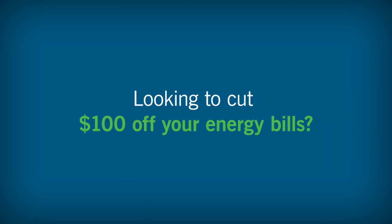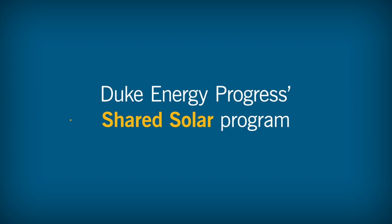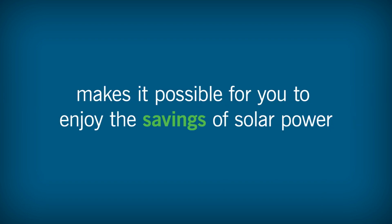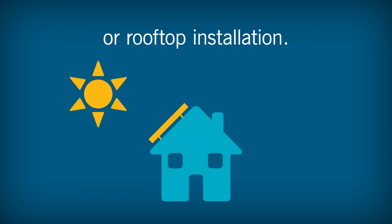Looking to cut $100 off your energy bills? Duke Energy Progress's shared solar program makes it possible for you to enjoy the savings of solar power without requiring home ownership or rooftop installation.